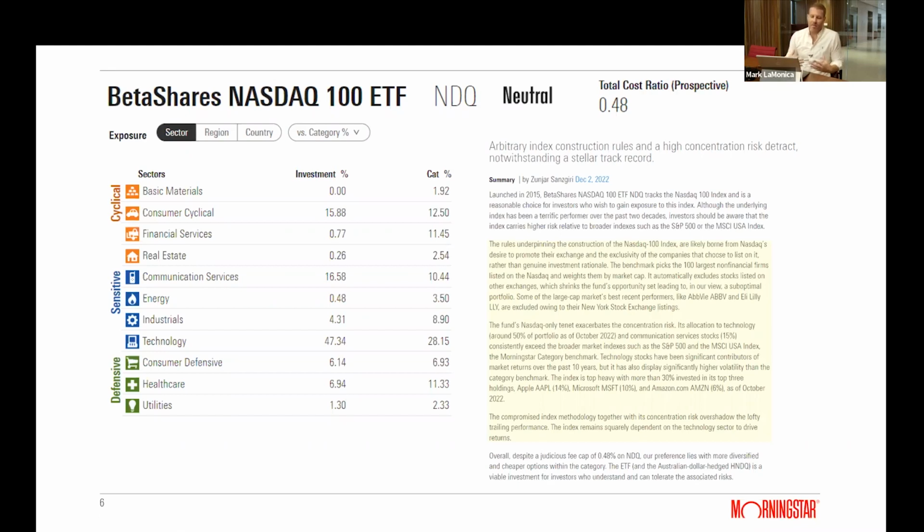The other thing we have to talk about is what the NASDAQ 100 is. The NASDAQ, much like the ASX, is simply a stock exchange. In the US you've got the American Stock Exchange as well, but really the two majors are the New York Stock Exchange and then the NASDAQ.